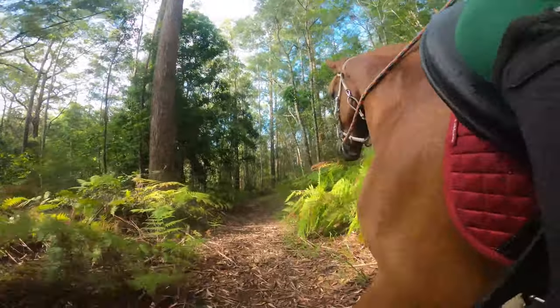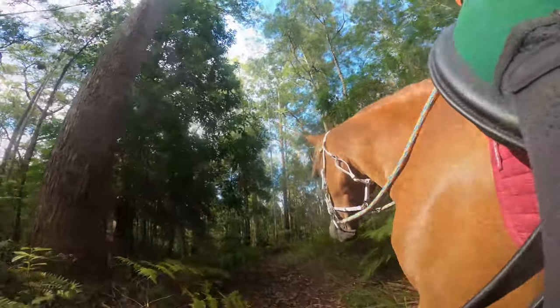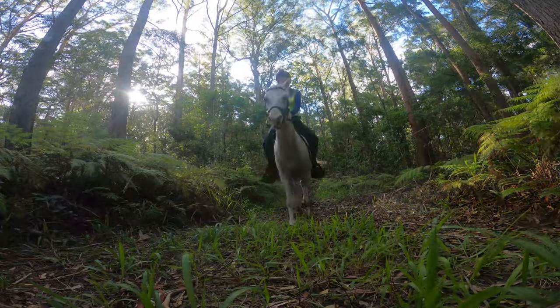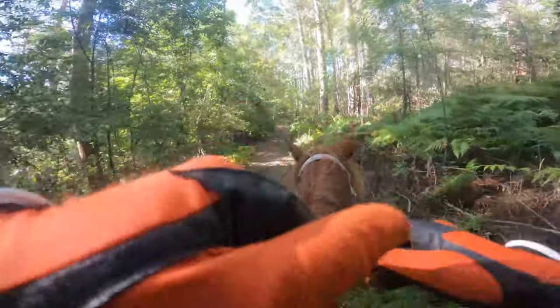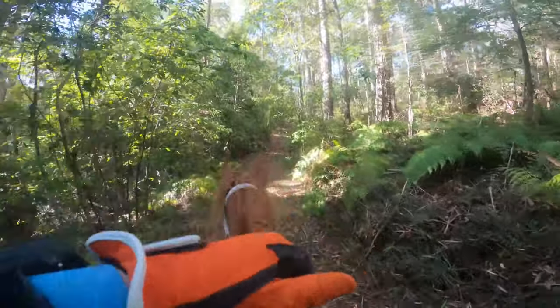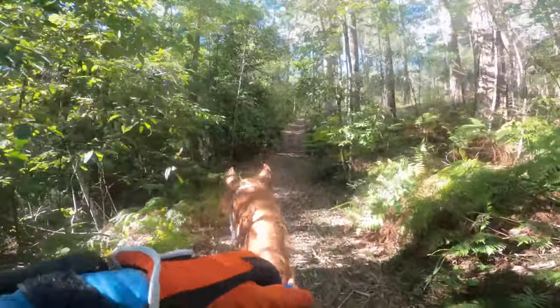These trails have recently gotten much worse due to the storms that we've had. We did this ride on Boxing Day. It's about 13 kilometers long. All the horses are currently being slowly legged up, so we didn't ask for much more than a trot.